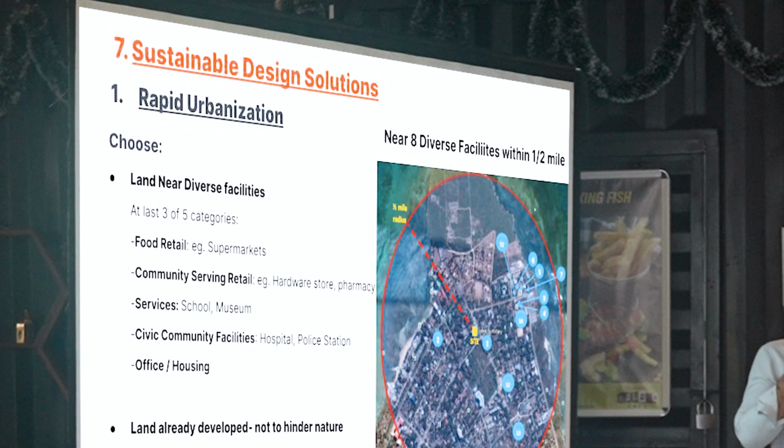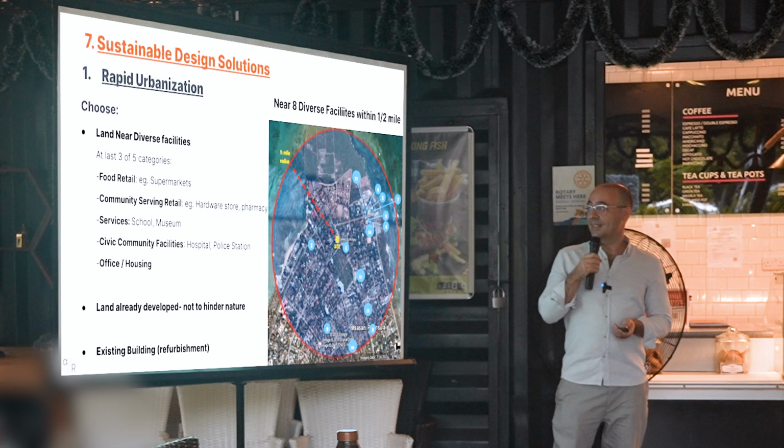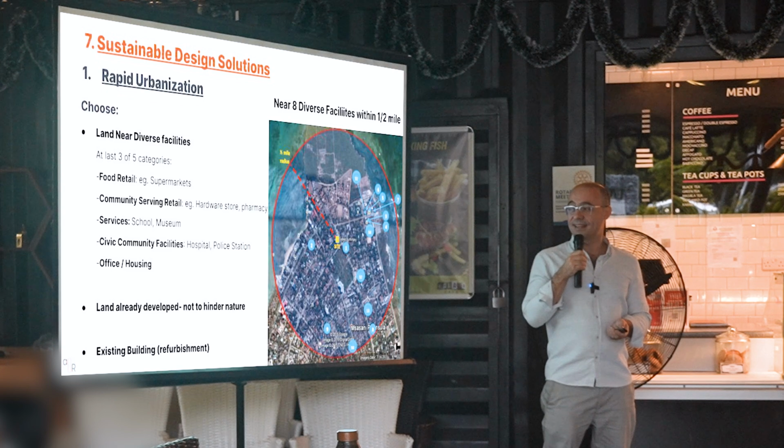So if you cover 3 of 5 of those categories and cover 8 diverse uses, then you're already onto a sustainable building because people can walk to all these facilities. So that's within half a mile of the site.